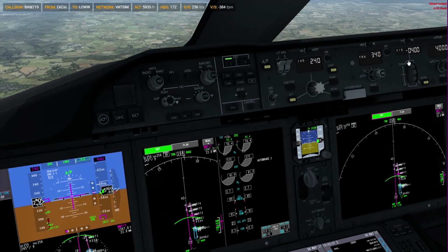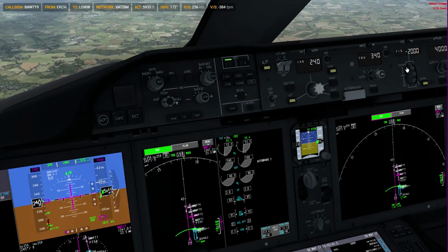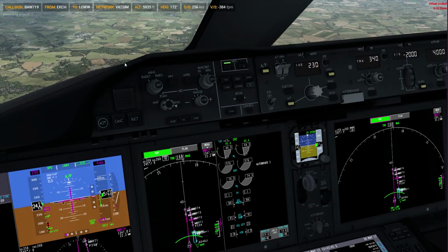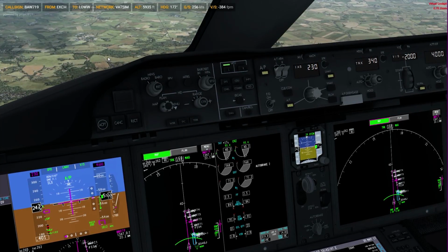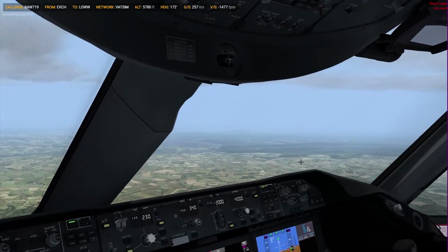And because it's not that, I'll manually take over and do it myself. Also slow us down to about 230. Everything looks good. Can we see the airport? Yes, we can.